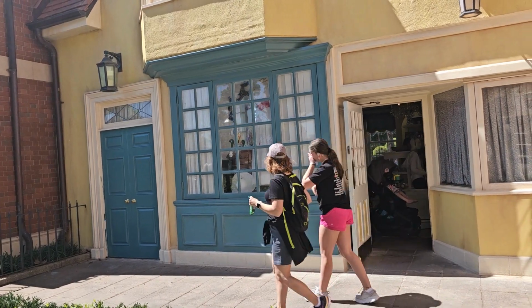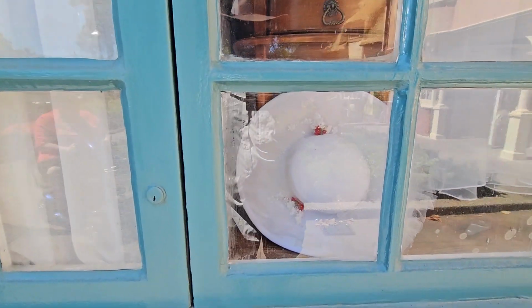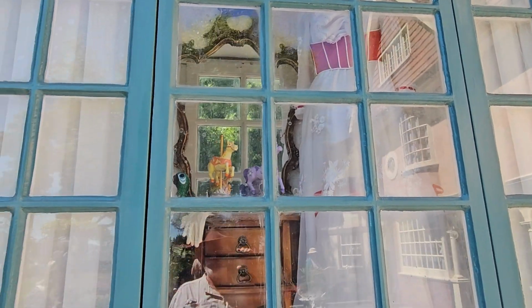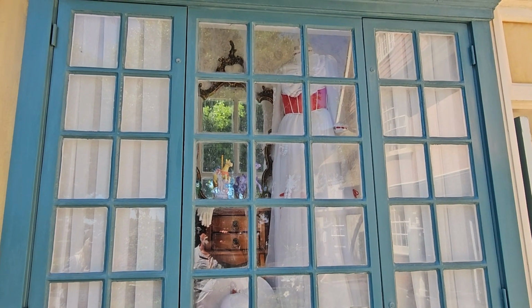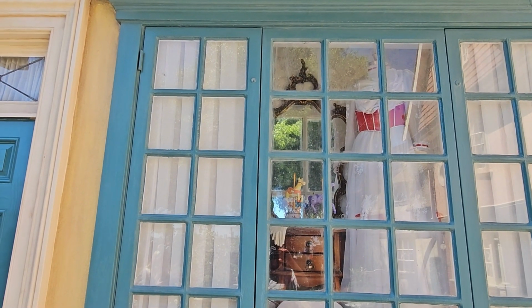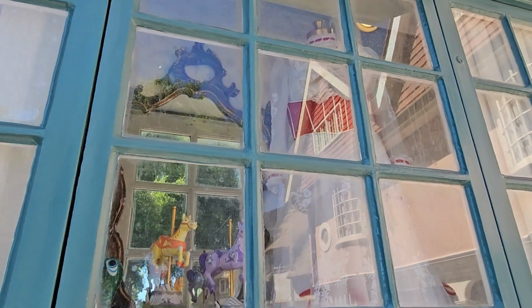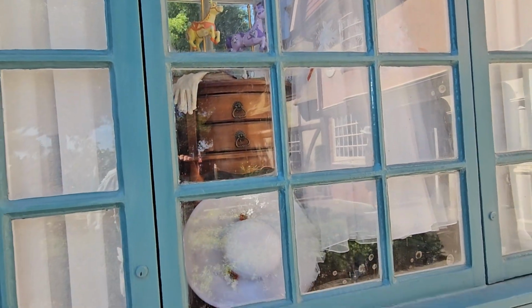Oh, and look. Mary Poppins dress in the window. Isn't that cool? And that's her hat. So I asked, and this is a replica of the dress Mary Poppins wore in the movie Mary Poppins. It's not the original. It does look a little too good a condition to be the original, because that was filmed in, what, 1964 or something? It's an old movie, so that one looks like brand new. So it looks a little too pristine, but it does look just like it. Very good copy of it.